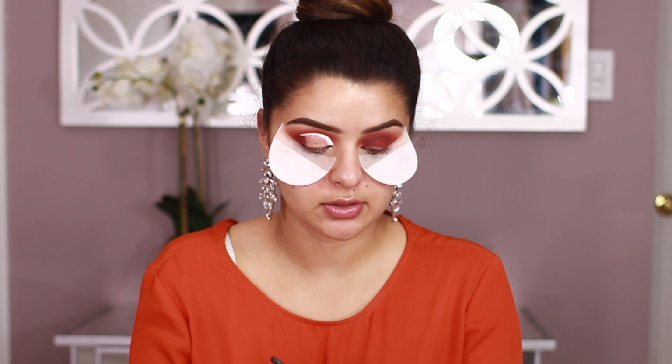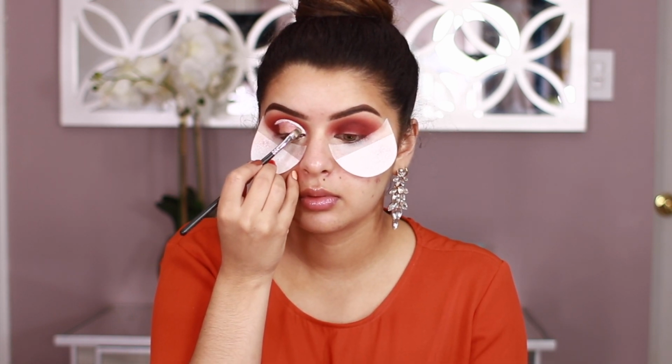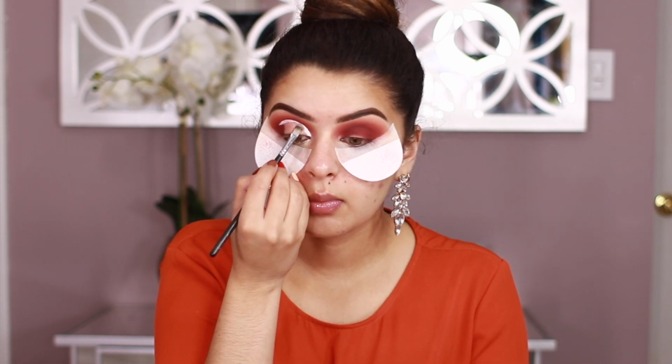If you need more shadow, you can always just reach back onto your concealer, which is probably what I'm going to have to do. Okay, guys, that is as good as I'm going to get it. This is always a struggle to use this white base. I haven't gotten the hang of it.